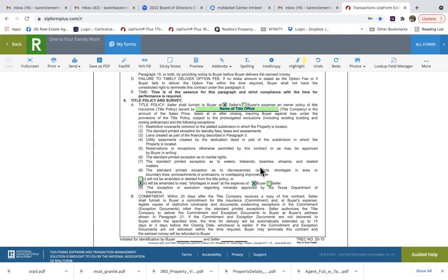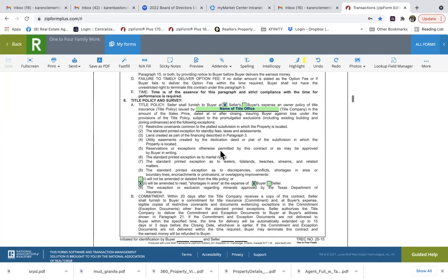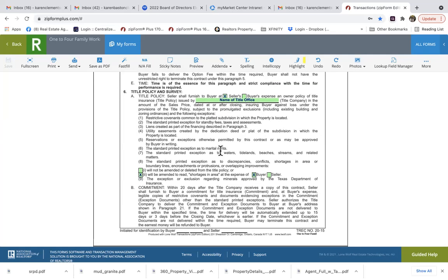Title policy and survey. You want to spend maybe 2 minutes on this for the consumer. You're going to let them know that the title company is going to give them free title and deed without encumbrances. But the title and deed doesn't cover oopsies and mistakes in the survey, or if there's some encroachments or something oddball that shows up, those things aren't covered.